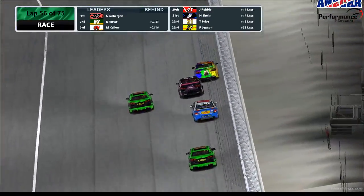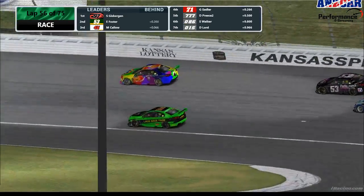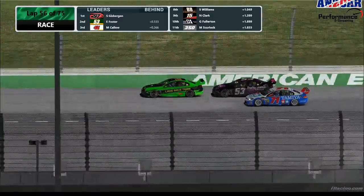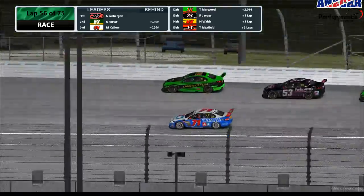Well, you've got Callow faking everywhere. He goes on the inside. He wants nothing to do with this. He's going to try and go for the lead himself. Oh, well, he's going to take that position from Foster. But you know, if I was Foster, I'd let Callow go and try and harass Van Gisbergen and see if they can maybe open the road up for him, so to speak.